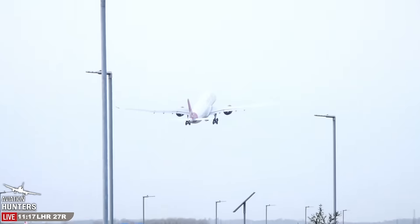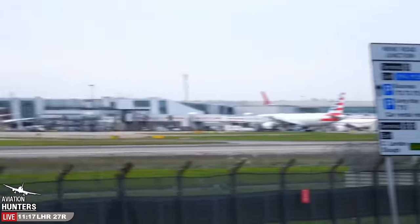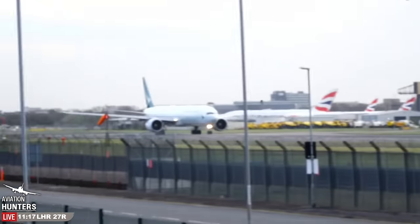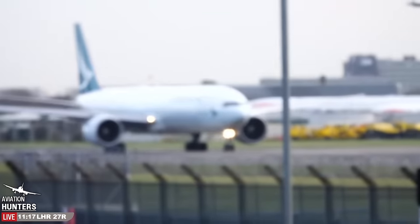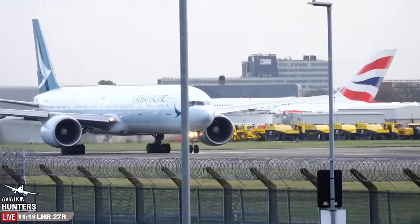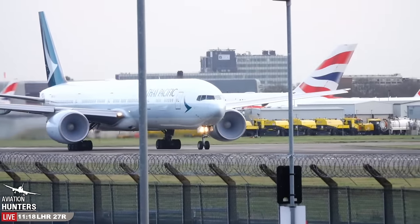Really nice stuff. I mean, the sunshades, they're looking so classy on the 330neo. I believe the purpose of the sunshades was to reflect heat from the sun when the aircraft is in the sky. I believe that was why the sunshades are obviously in place. But do correct me if I'm wrong.